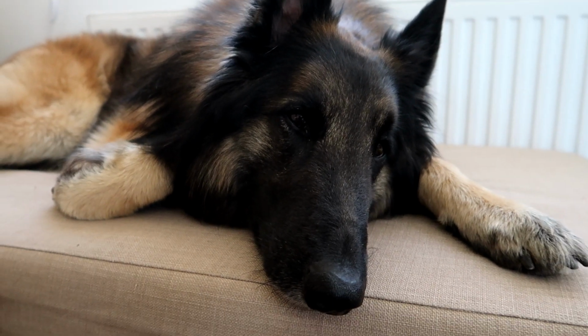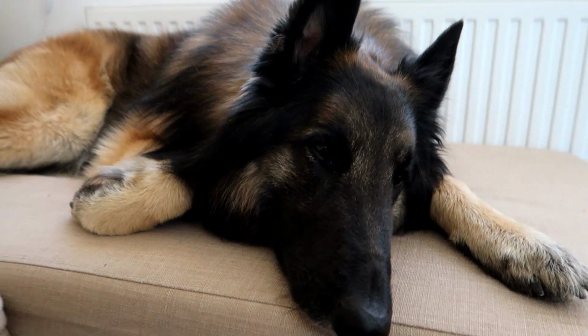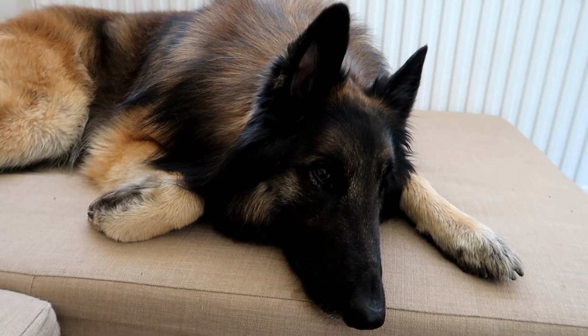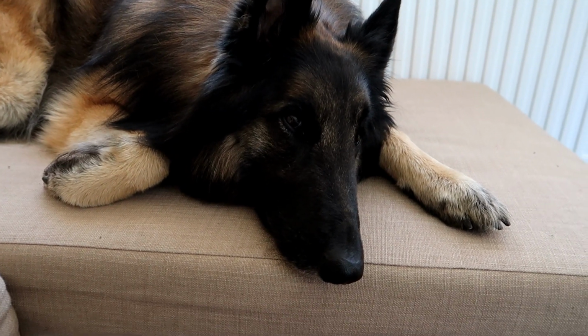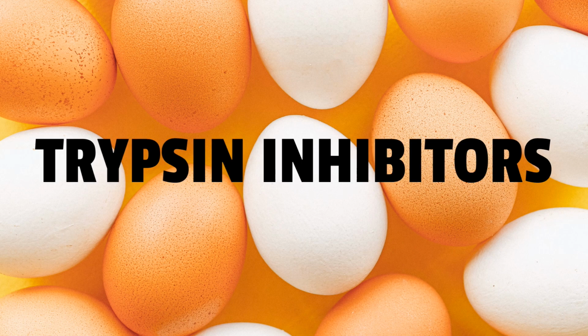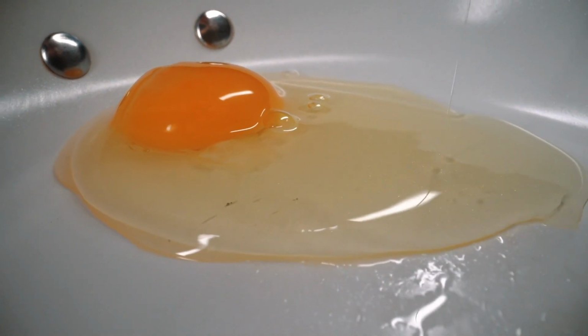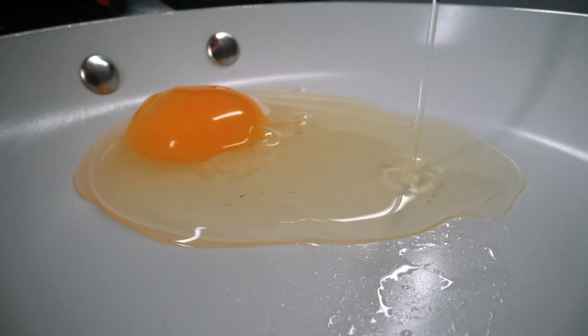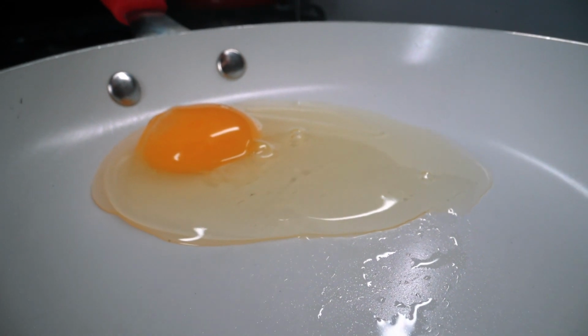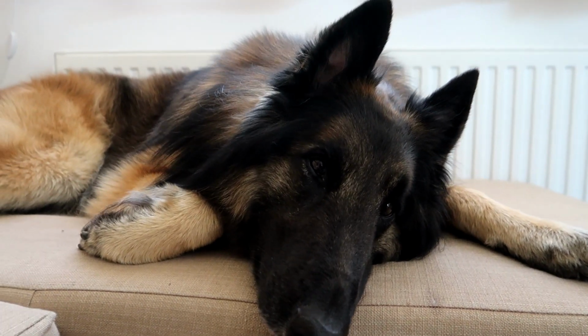However, there is one more problem with raw eggs, and it's the fact that egg whites also contain another anti-nutrient. Well, this is actually a group of proteins that work as trypsin inhibitors, which means they block the absorption of trypsin in your dog's intestines. And you may be asking, why do dogs need trypsin? Well, trypsin is an enzyme that is necessary for digestion. It also removes dead skin cells and allows healthy tissue to grow, so it's very important.